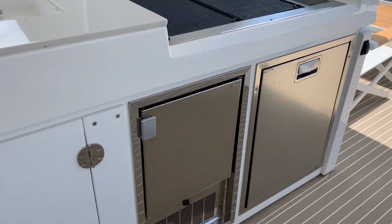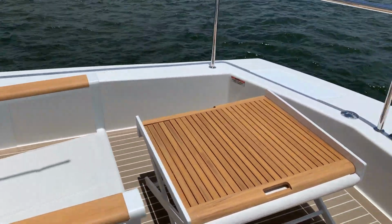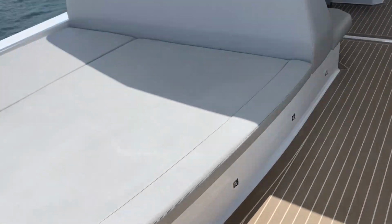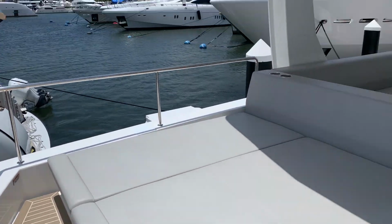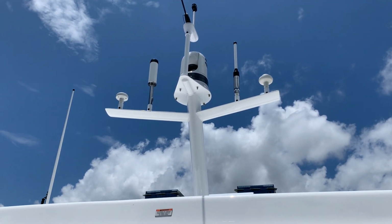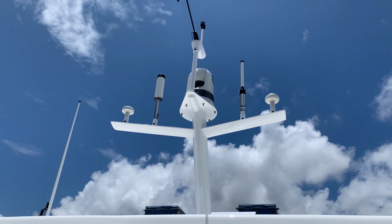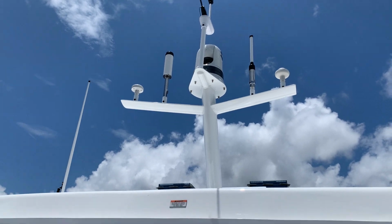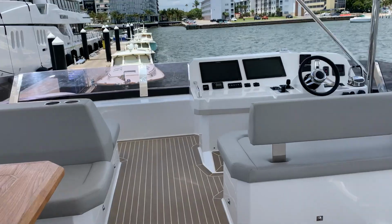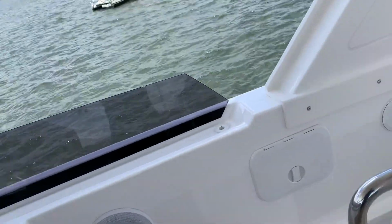A refrigerator and an ice maker. Nice little lounge here, stylish. Fishing pole holders. Big lounging area, hard top. There's some instrumentation, there's the radar and the antennas, GPS, Starlink. Very cool. And we'll walk down to the, there you can see the life raft. Always need to know where that is.